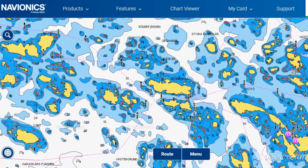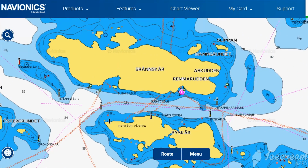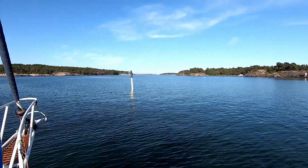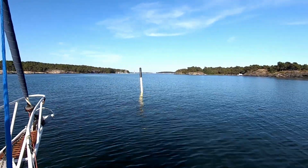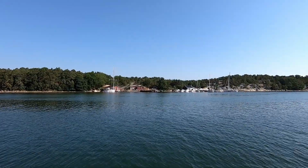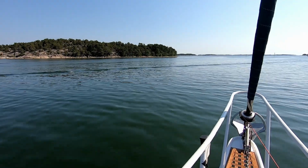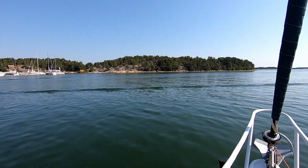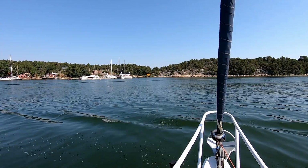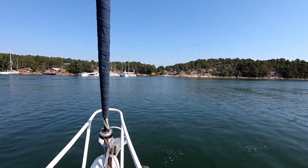Brännskär is located between two islands. The depths are okay and the shallows are well marked, so the approach is easy. After a lazy spinnaker sailing, we arrive late and a bit concerned that there will be no free berth for us left. However, it turns out that our small boat is able to squeeze into the last available place close to the shore.